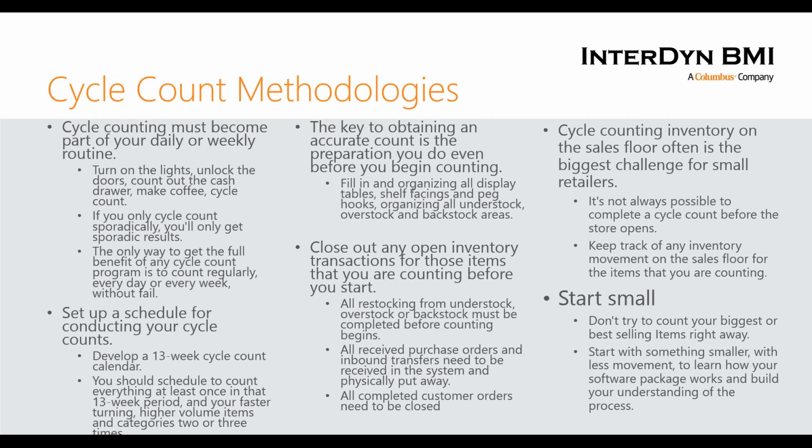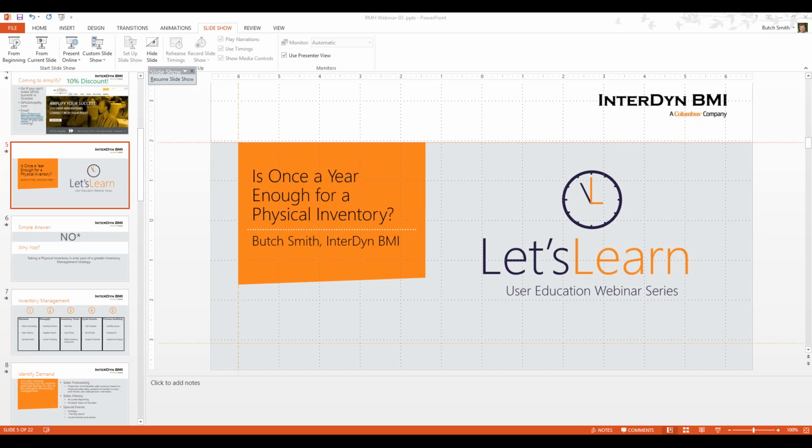Another key to doing the cycle counts, and this is the same as full physicals. Again, it looks like that popped back. Let me.